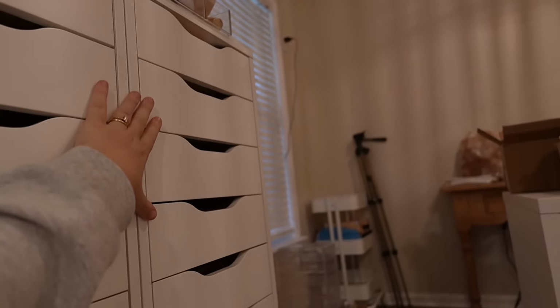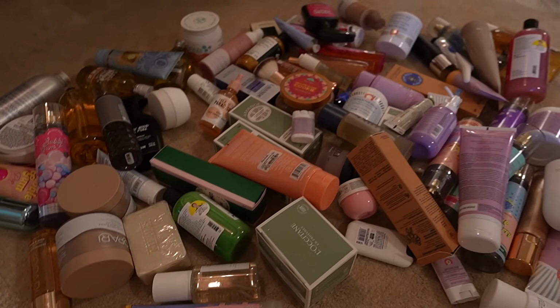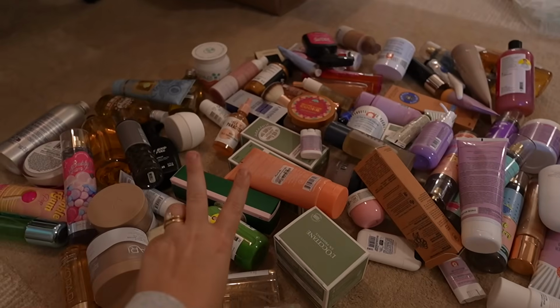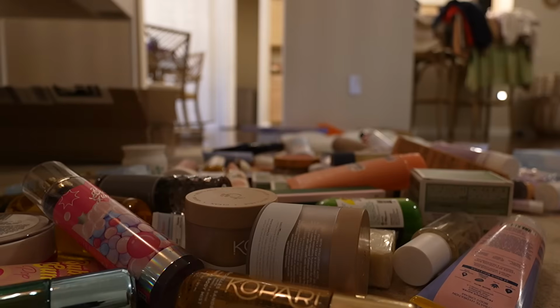And as of right now, these bottom 5 drawers are empty. We have skincare in the top 4. So after we do the body care, I think we should do the skincare. And then we'll have 2 empty Alex 9 drawer units, which is huge.